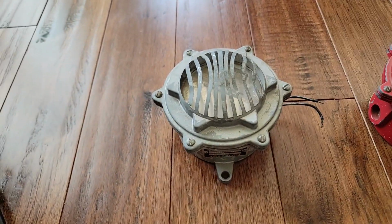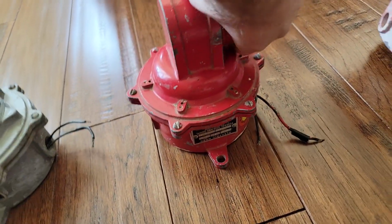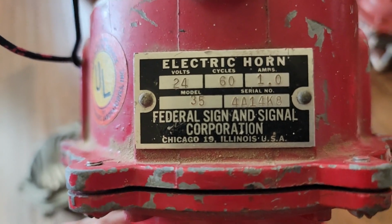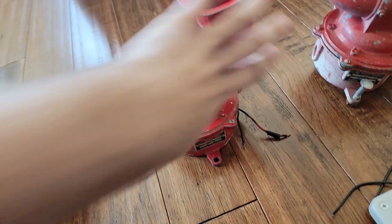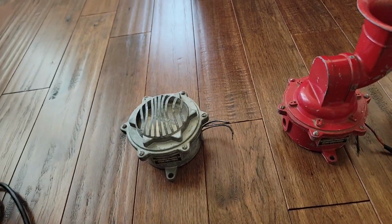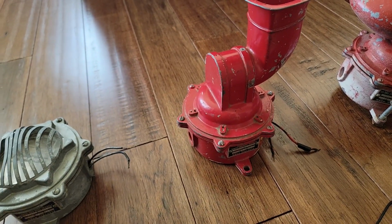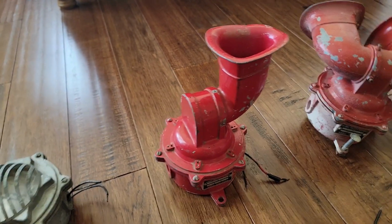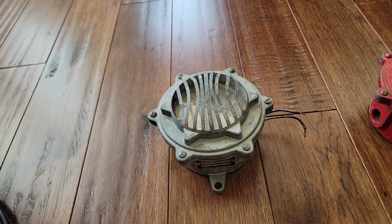And then next up is my Federal Sign and Signal Model 35. This is from 1958, I believe. Also runs on 24 volts AC. The mechanism on these two are the exact same, although this one has cardboard gaskets, albeit one of them is missing. Well, this one has rubber gaskets.